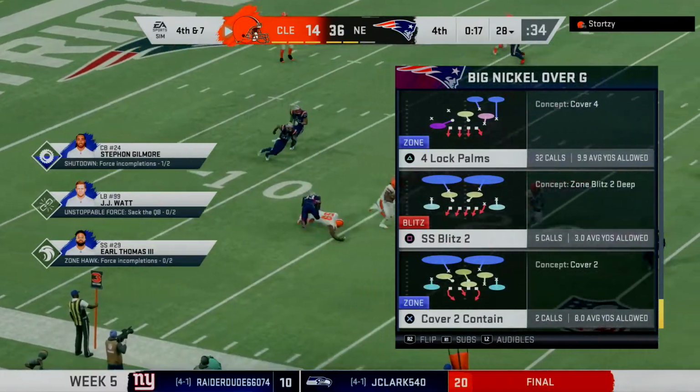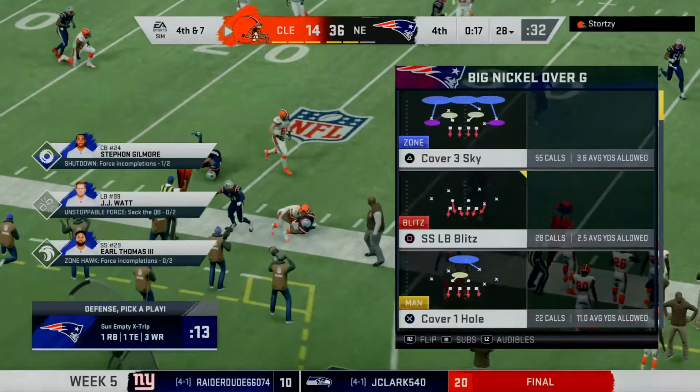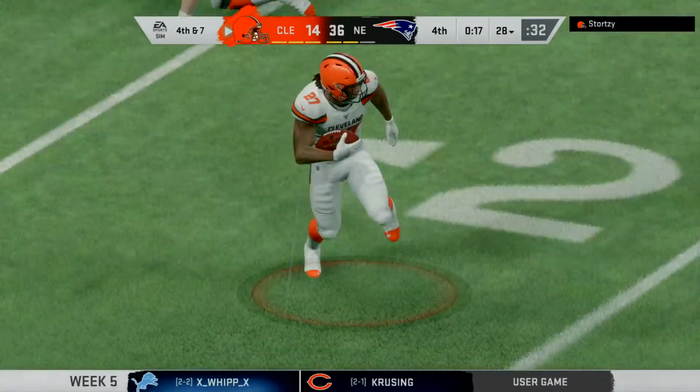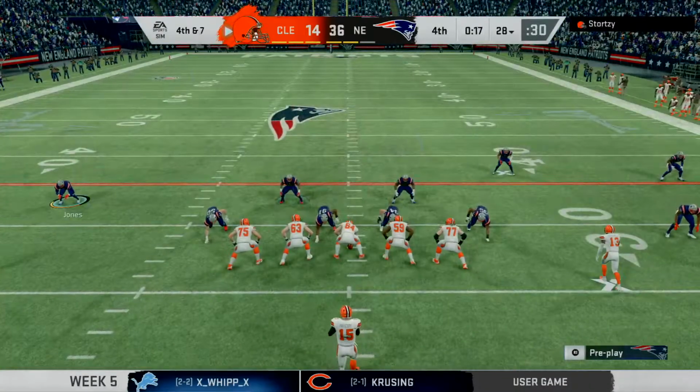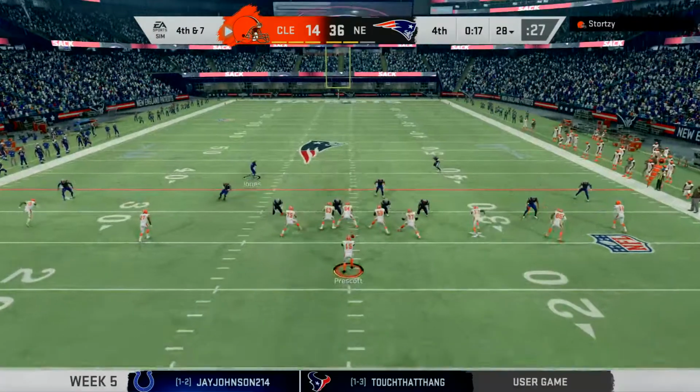They dialed up the screen pass on 3rd down, and for a second it looked like it was all going to come together, and they had a chance to pick up a first down, but the defense got there and finished it off. Dak and the offense still out there. They are going to go for it.